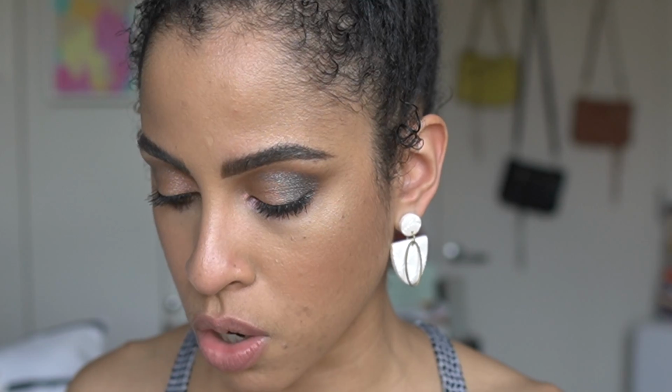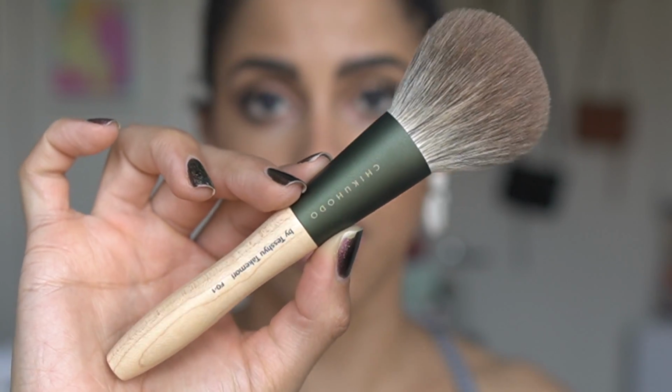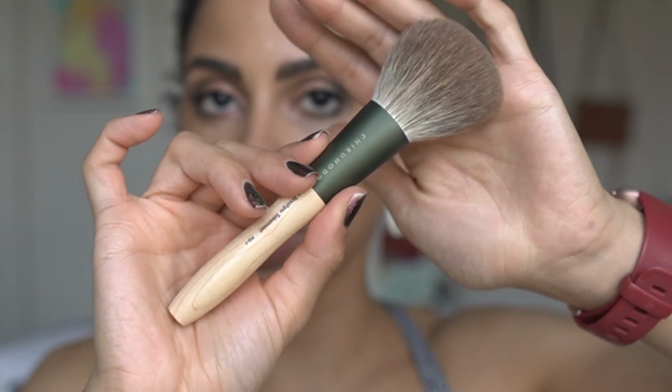I just wanted to quickly go over the ones that I had shown before. This is the Chikuhodo F01 brush. This is the Fox series brush. The handle is a lot lighter, but the fox hair, I would say the primary difference for me with fox hair and squirrel is that the fox hair brushes just feel so plush. There's so many bristles in each brush.